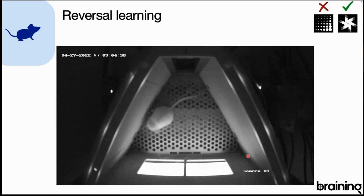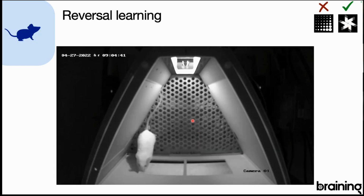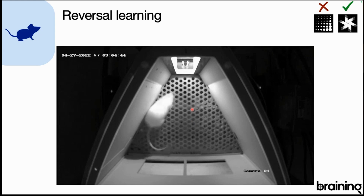Reversal learning is the same as pairwise discrimination, with one difference: now the marble that was previously rewarded will be punished, and choosing the fan will lead to getting the milkshake. Yeah. So the trial starts. Actually, the animal needs to put its head here.